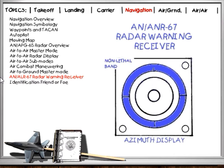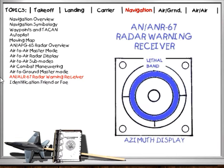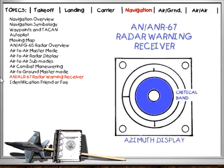Distant signals received by the radar warning receiver are displayed in the outer or non-lethal band and do not represent an immediate threat to you. Closer to you is the middle band or the lethal band. Contacts in the inner band or critical band represent an immediate threat and demand quick responsive action.